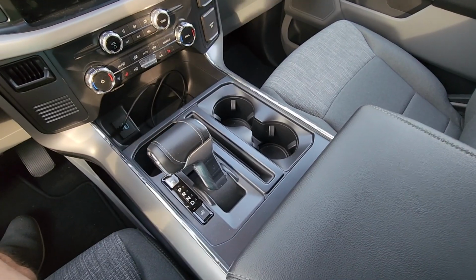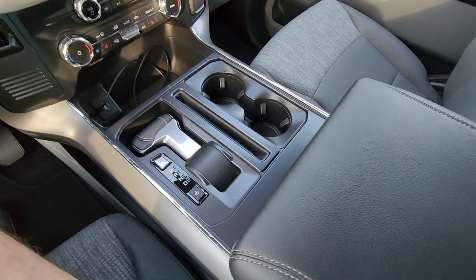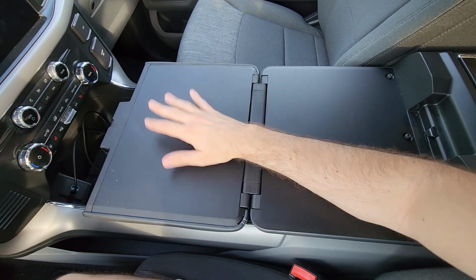The next thing I really love about it is the interior versatility and utility. So you can go ahead and pop this thing down. That's an industry first. That's really cool. And then you have an entire desk basically right here. You can write up estimates and things of that nature all right here.